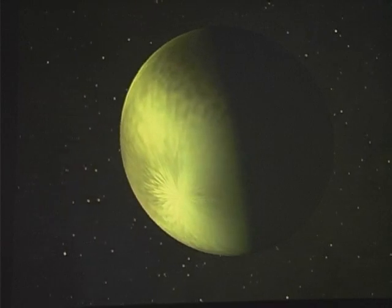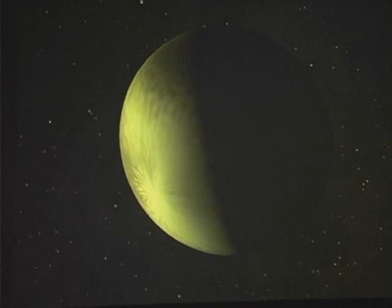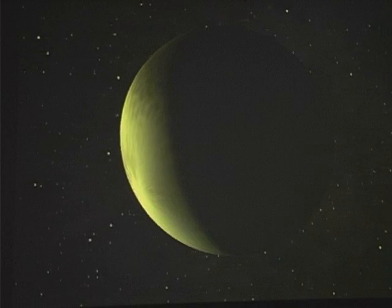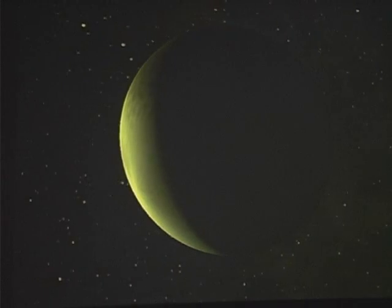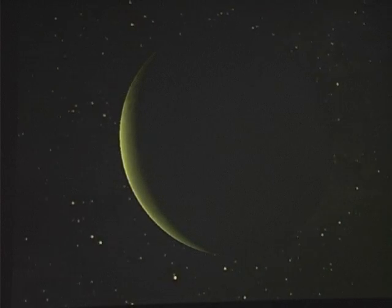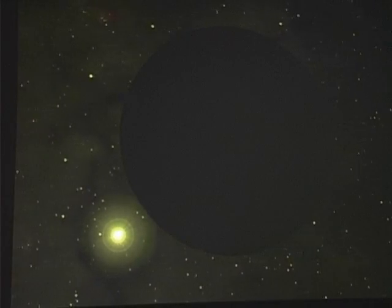So little Pluto, right on the edge of our solar system, the last of the family members of the Sun's great family. And so we say farewell to Pluto, because from now on there's nothing much else except comets and frozen dirty snowballs as we head out, because the next place we go to will be the stars.